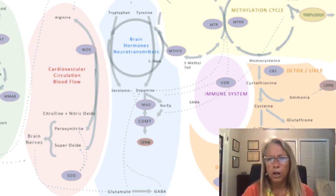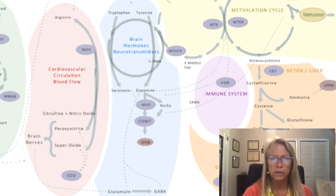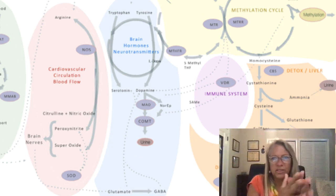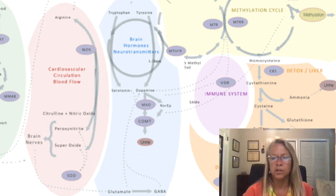Very critical. Also, the other thing that vitamin D does, once you get it in the system, is it turns on your ability to turn tyrosine into dopamine, tryptophan into serotonin. So it affects the pathway next to it, which affects the pathway next to it, which affects the pathway next to it. These all affect each other. They're not sitting there in isolation. So when you turn on the vitamin D receptor, the body makes more dopamine and serotonin.